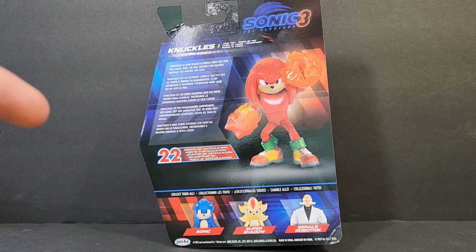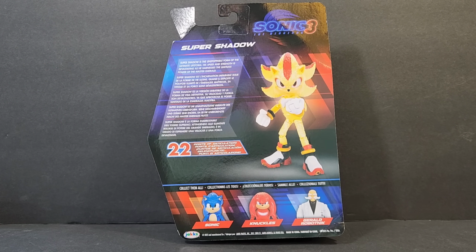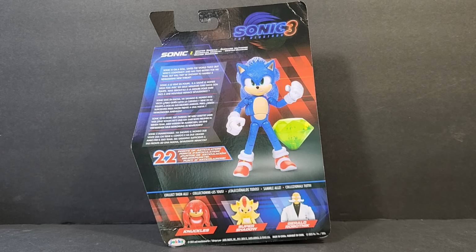Knuckles has 22 points of articulation. It reads here, Knuckles is a tough echidna with no time for small talk. He will protect the Master Emerald at all costs, no matter the cost. Super Shadow also includes 22 points of articulation. It reads here, Super Shadow is the unstoppable form of the ultimate life form. His speed and strength is devastating as he harnesses the limitless power of the Master Emerald. Sonic includes 22 points of articulation as well. It states here, Sonic's on a roll, saved the world twice, but who's counting? He has two besties for his team. I wonder who they are. But who will be enough to handle a devastating new threat?